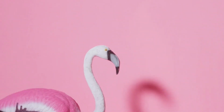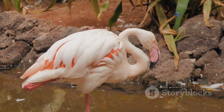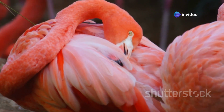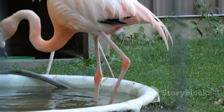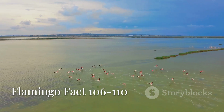Flamingos can recognize their own reflection in a mirror. They use head flagging, which is raising and shaking their heads to attract mates. Some flamingos pretend to be larger by fluffing their feathers. Flamingos can walk on water while taking off for flight. They flap their wings 4 to 5 times per second when flying.